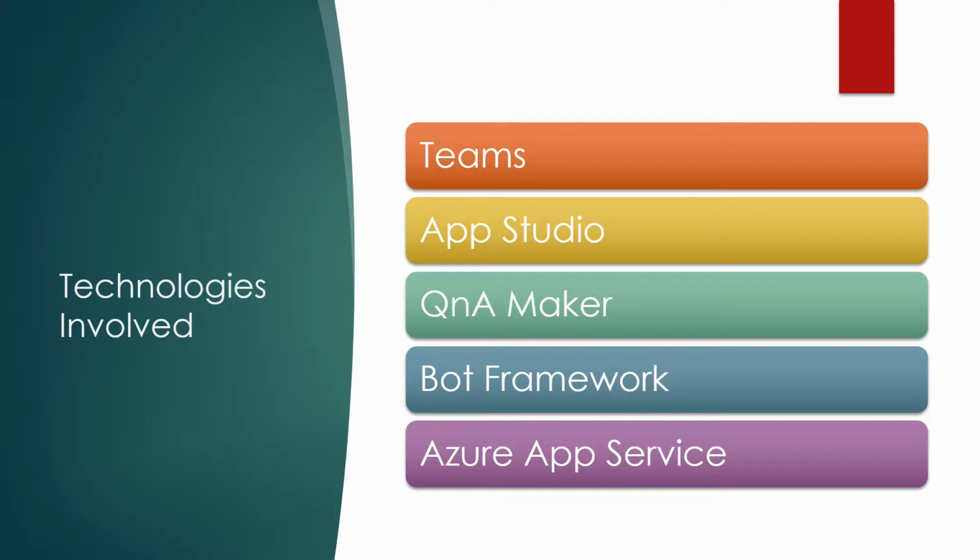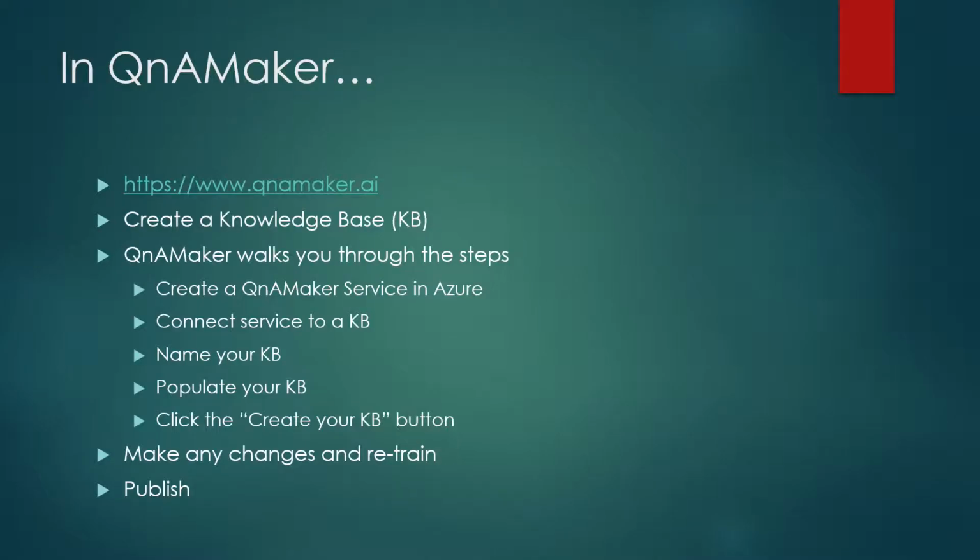The things I'm going to talk about a little bit today in this session is Microsoft Teams. Obviously, there's a thing called App Studio within Teams to help you build and register your app. We're going to talk about Q&A Maker for making your bot, which will create a knowledge base that it will read from, the bot framework in Azure, and then other Azure App Services available for helping and getting this running.